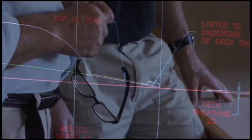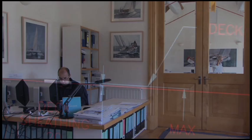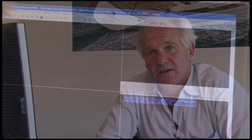The owners were fundamental, obviously, to this design, and they had a big influence. They'd seen our previous work. They wanted something, if possible, as sleek as we could make it, and still have good accommodation, but low line, attractive, and sailing really fast. Those were the priorities.